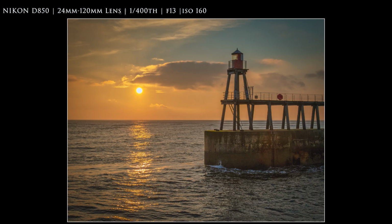The third shot, I decided to be a little bit more experimental and I did a shot pointing straight at the sun, but I liked the way that the sunlight was reflecting off the sea and almost making a silhouette, but there was still enough detail in the lighthouse to make it an interesting shot.